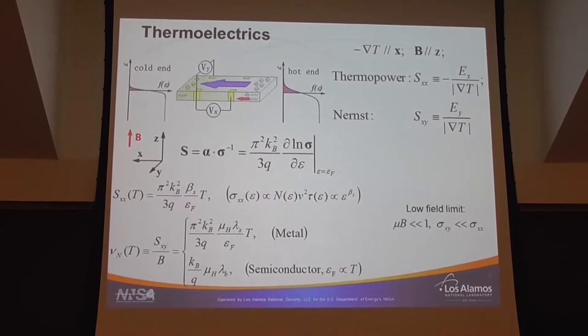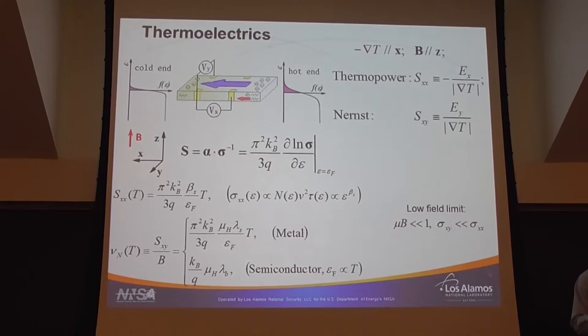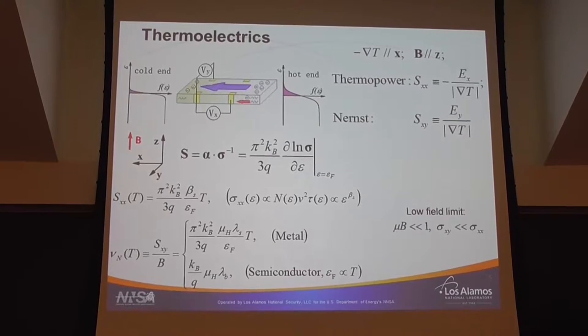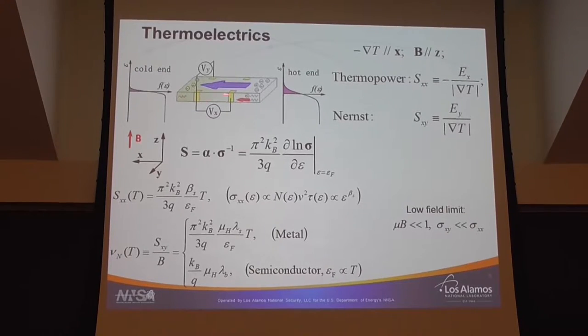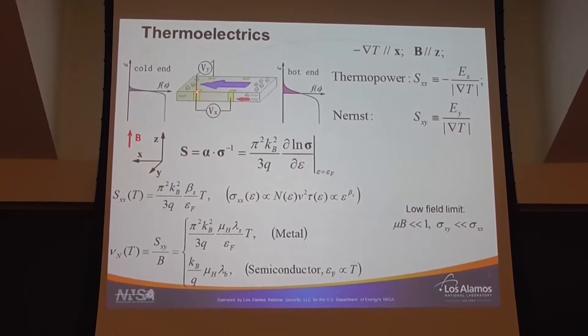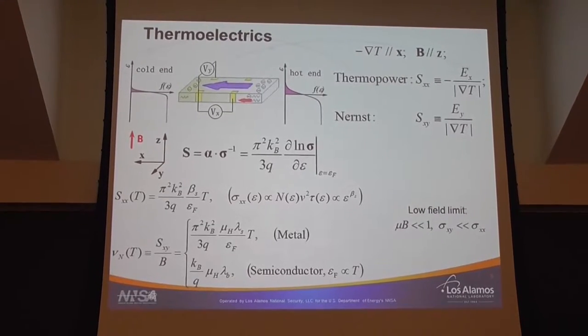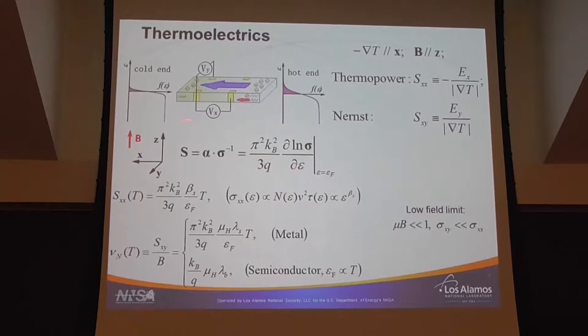So when we're doing thermal power measurements, we put a temperature gradient across the sample, and because the thermal gradient pushes phonons as well as electrons, and electrons carry charge, as you're pushing electrons across the sample, that also sets up a voltage. The longitudinal response of the system is the thermal power. Then if you apply a magnetic field, analogous to the Hall effect, the electrons can also generate a transverse voltage, and that's the Nernst effect. We can analyze the data using the Boltzmann-Mott formulation.